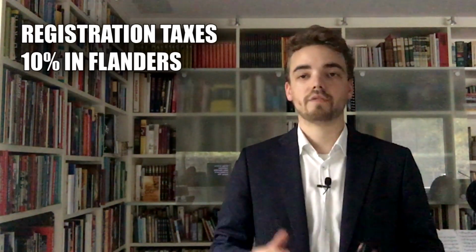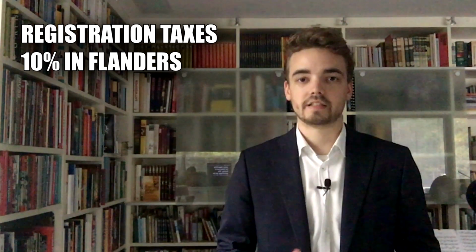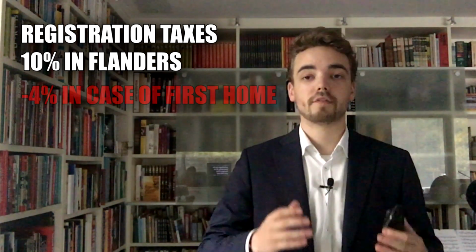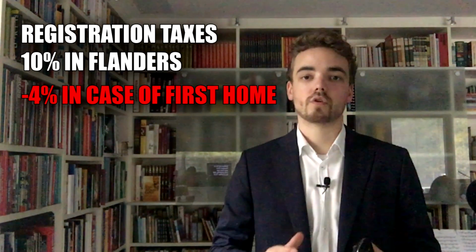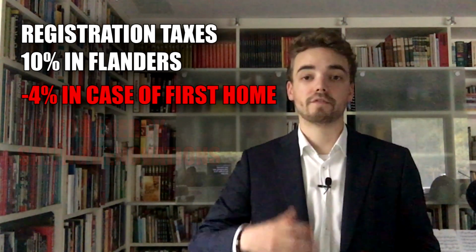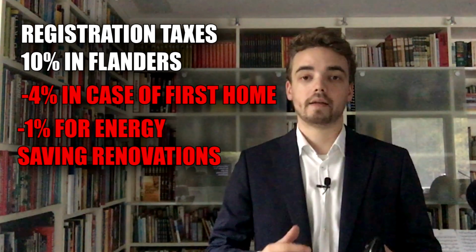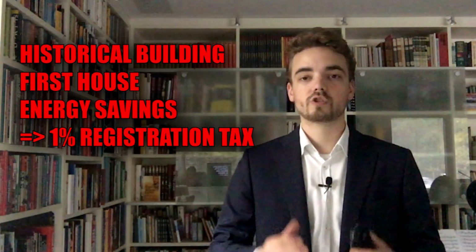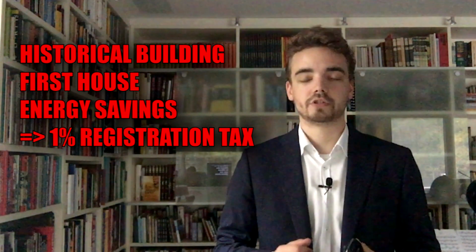Now for an example, here in Belgium we pay 10 to 12.5% registration taxes, depending on where you are buying in the country. This percentage can be lowered by 4% in Flanders if it's your first and only property, and by a further 1% if you plan energy-saving renovations. If you were to buy a protected monument, the registration fee can be reduced to a total tax of 1% in registration fees. Different rules apply for different uses and different places. Those are the standard rates here in Flanders.